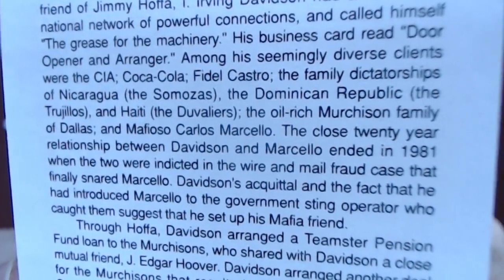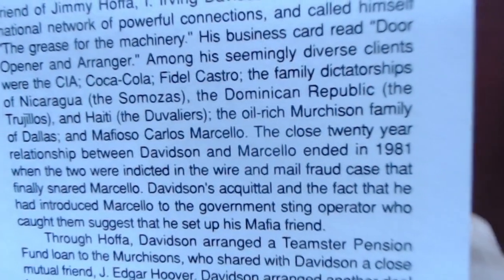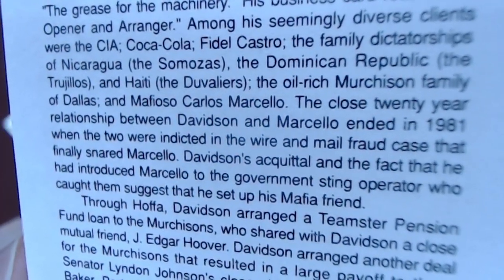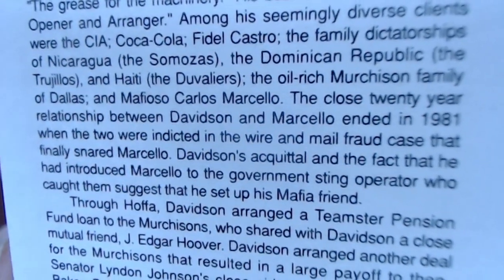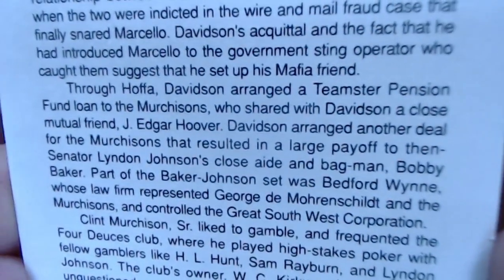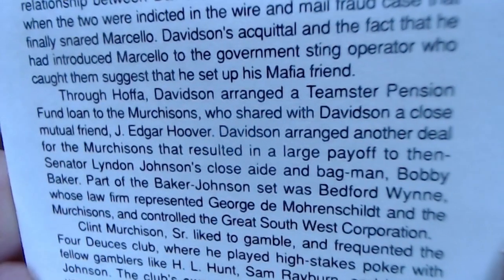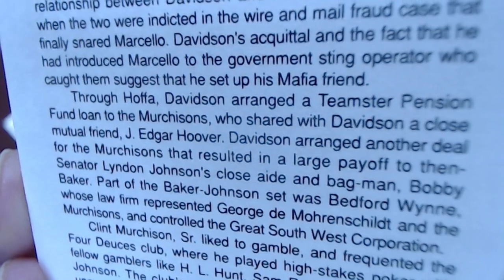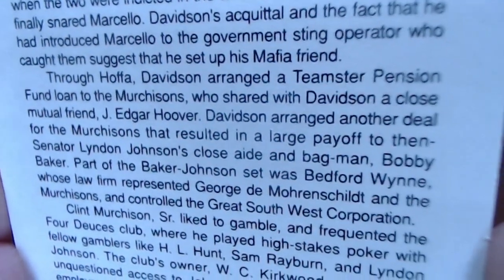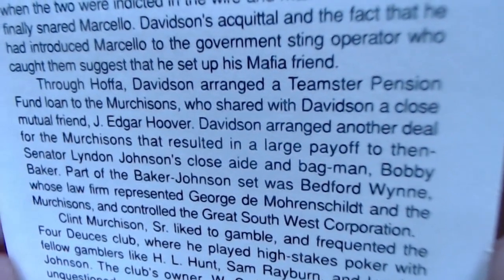The close 20-year relationship between Davidson and Marcello ended in 1981 when the two were indicted in the wire and mail fraud case that finally snared Marcello. Davidson's acquittal and the fact that he had introduced Marcello to the government sting operator who caught them suggest that he set up his mafia friend. Through Hoffa, Davidson arranged the Teamster pension fund loan for the Murchisons, who shared with Davidson a close mutual friend, J. Edgar Hoover. Davidson arranged another deal for the Murchisons that resulted in a large payoff to then Senator Lyndon Johnson's close aide and bagman, Bobby Baker.